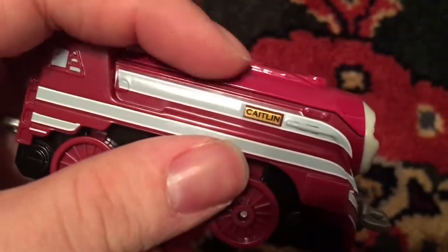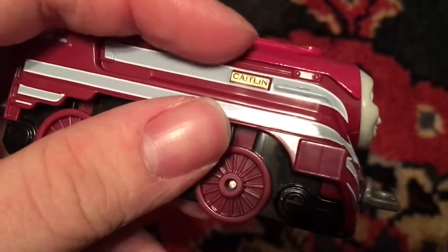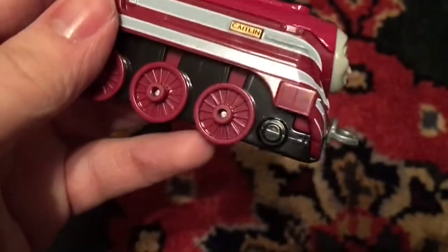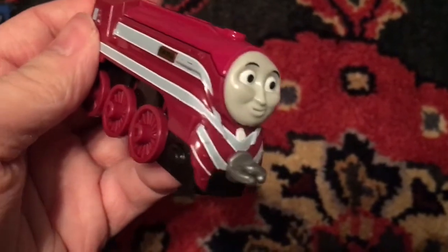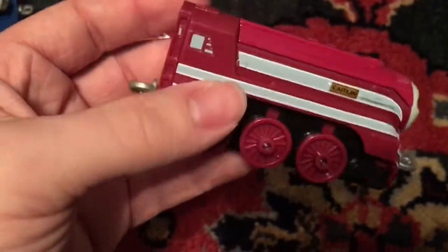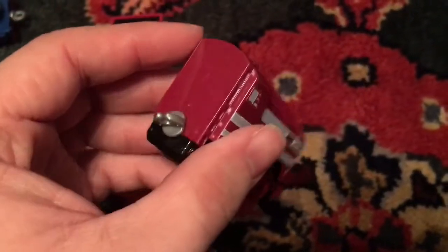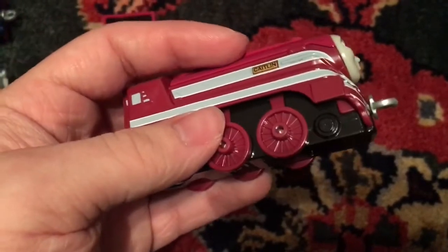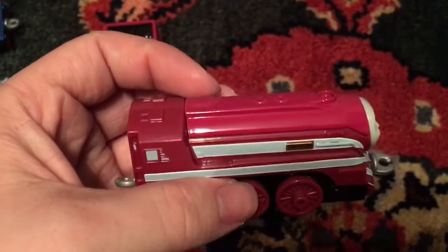See this discoloration of the pink purple that she has? That's the only part that is die-cast in her whole entire body. The rest of it is completely plastic. I feel robbed, honestly, because it's being advertised as a die-cast model, and yet they only did it on top? Like, why even do it at that point?